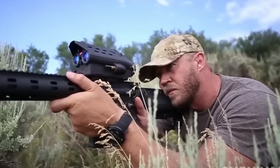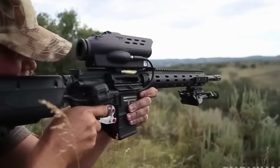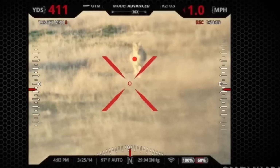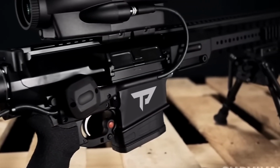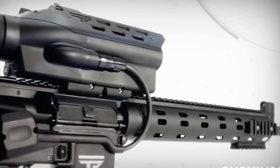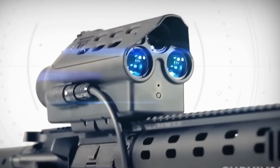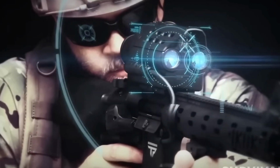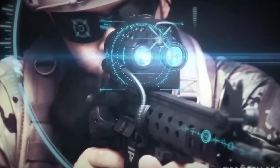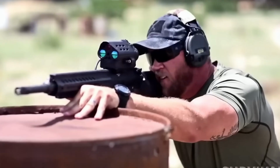This precision guided rifle is designed to help overcome factors that can impact precision for shooters like recoil, direction and speed of wind, inclination, and temperature, with an overall length of 36.25 inches including the 18-inch barrel. The TrackingPoint M90 weighs 14.5 pounds and has an operating time of 2.5 hours before needing to switch out the dual lithium-ion batteries. The M90 incorporates the company's rapid lock target acquisition.